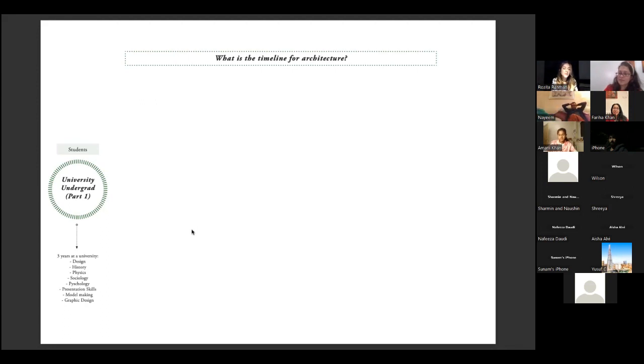So when you come into university, you do 3 years of undergraduate, and you do subjects like design, history. You do a bit of physics to understand how gravity works with certain materials. You do a bit of sociology to understand how humans interact within a space. You do a bit of psychology to understand how humans feel in a space.